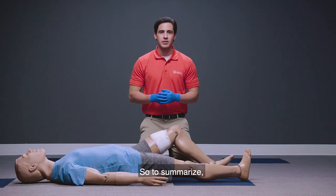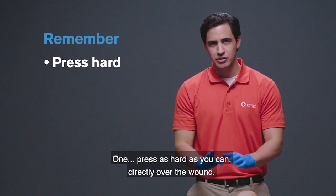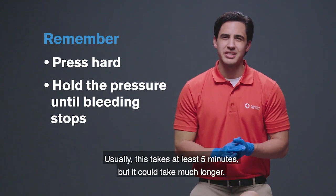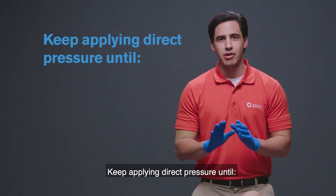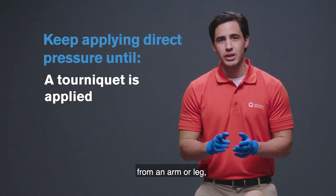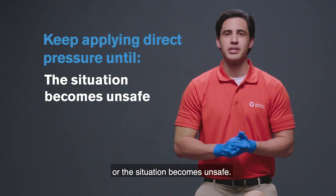So to summarize, when using direct pressure to stop bleeding, remember two key things. One, press as hard as you can directly over the wound. Two, hold the pressure until the bleeding stops. Usually this takes at least 5 minutes, but it could take much longer. Keep applying direct pressure until the bleeding stops, a tourniquet is applied for life-threatening bleeding from an arm or leg, another person relieves you, you are too exhausted to continue, or the situation becomes unsafe.